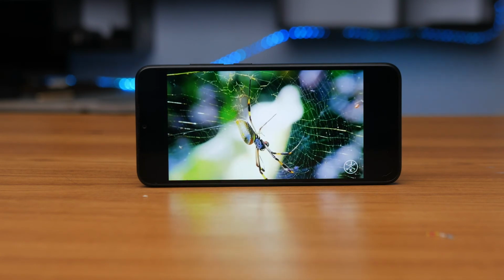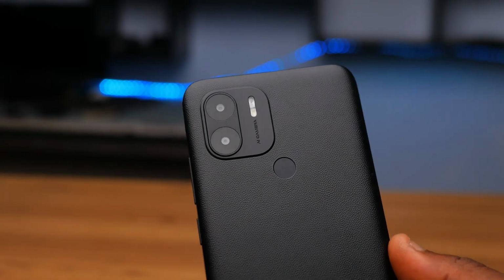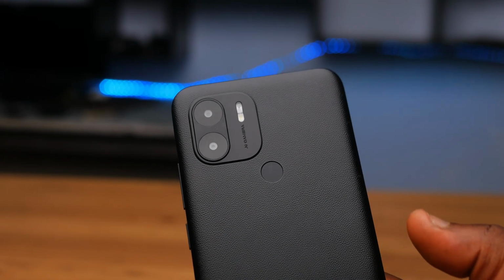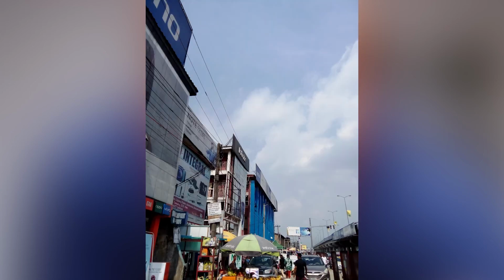The main lens on this device is 8 megapixel, while the selfie is 5 megapixel. The second lens there, it's supposed to be a QVGA lens, which is 0.08 megapixel if I remember correctly. It does absolutely nothing. It's basically useless. It's just there for fancy. Now, for pictures, don't expect anything spectacular. The pictures, I'll say they are just okay for the price of the device. There's nothing spectacular. So I wouldn't really buy this device for the camera.